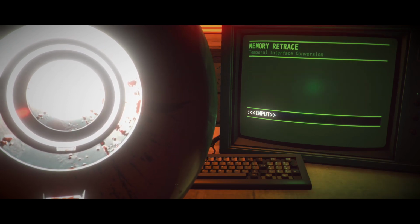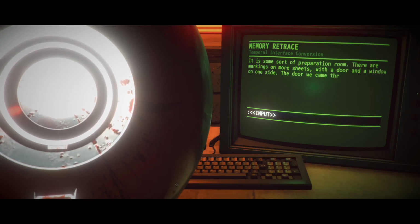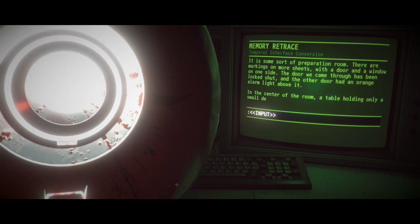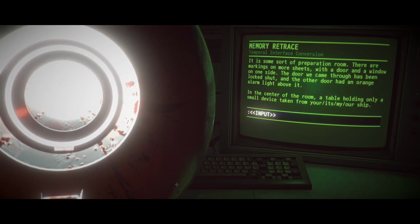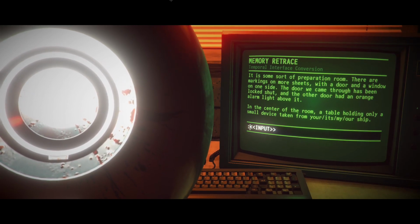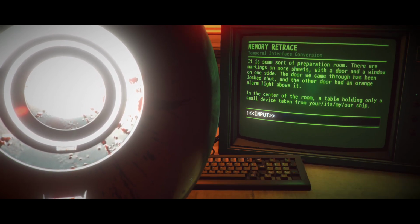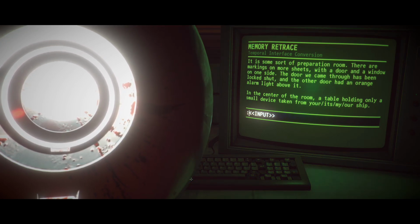Look around. It is some sort of preparation room. There are markings on more sheets, with a door and a window on one side. The door we came through has been locked shut, and the other door has an orange alarm light above it. Okay. In the center of the room, a table holding a small device. Cool.